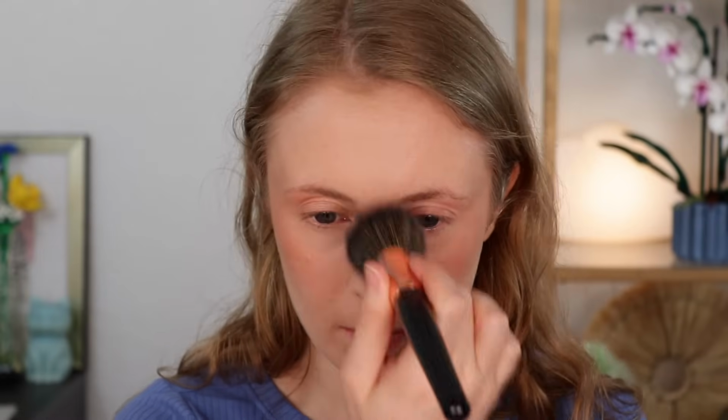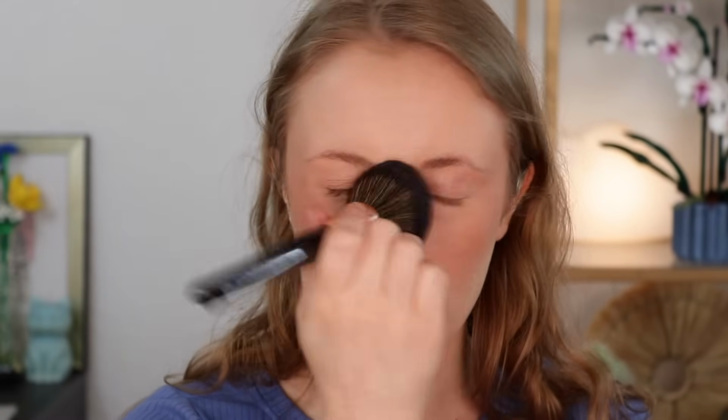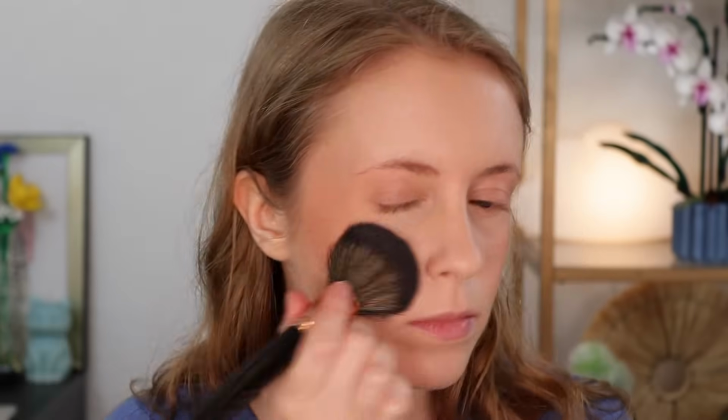I also like to take some just down the bridge of my nose as well. Kind of doing that sunburnt blush placement very lightly. I feel like it just makes the overall look so much more cohesive. Yeah, if you have this bronzer, try it as a blush, I'm telling you.